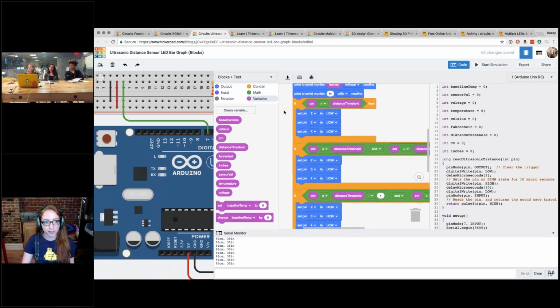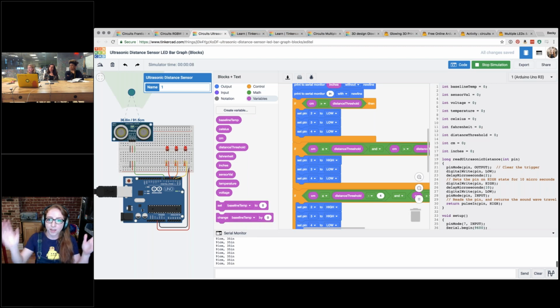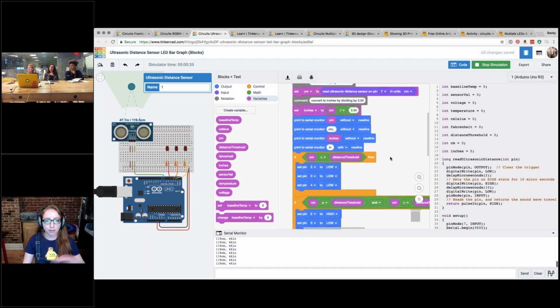So once I have the distance coming in from the sensor, it's useful to be able to make decisions. This orange block here is an if statement. What an if statement does is say, if a condition is met, enter the loop. If not, skip down to the next thing. So I'm going to evaluate whether the distance in centimeters is greater than the distance threshold. If it is, it's going to set all of the LEDs to low, which is Arduino's way of saying off. So the object is too far away. It's more than 101 centimeters away, so leave all the LEDs off.